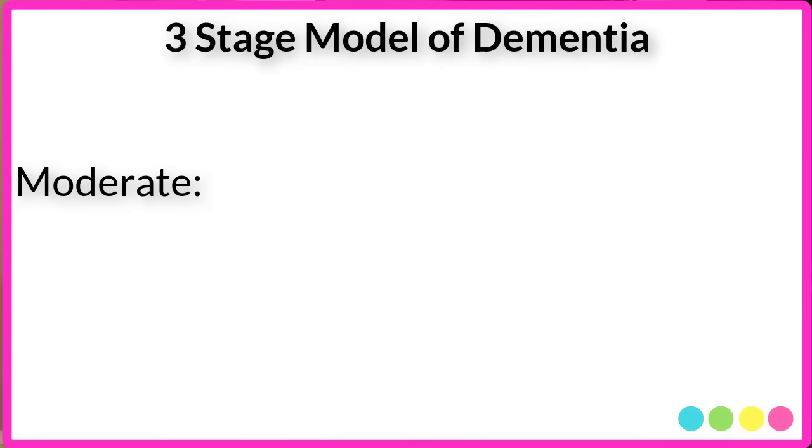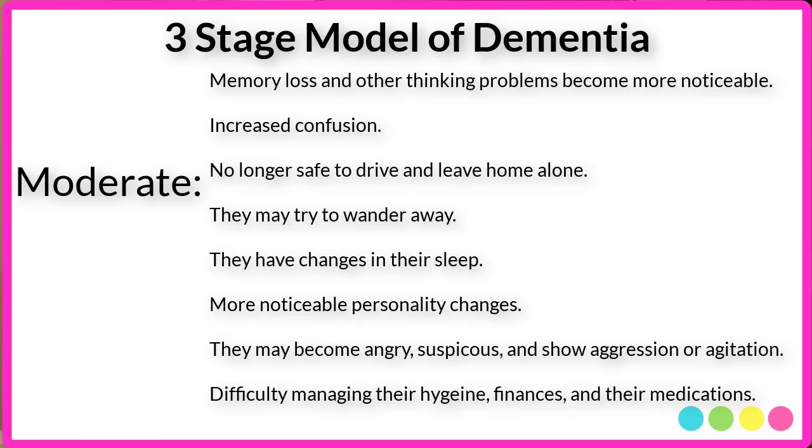The next stage is the moderate stage of dementia. In this stage, people start to have more memory loss, some confusion, and more personality changes that start to become more obvious to the people around them.